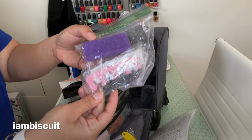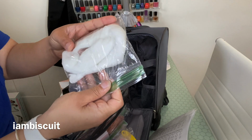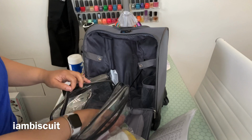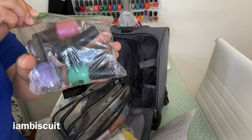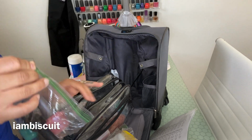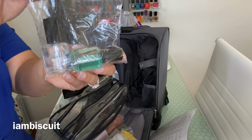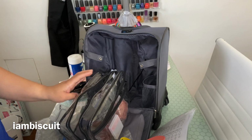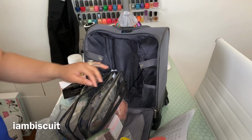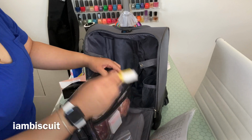So next I have some toe separators and 2 pumice blocks. I have some cotton, so that way I can take off the nail polish. I do have 5 bottles of nail polish that were given to me by the school, which I don't really use. And then I also have some top coat and base gel, which I don't use either because I normally use gel. So that's pretty much everything that is in my book bag for when I go to school.